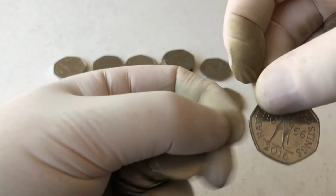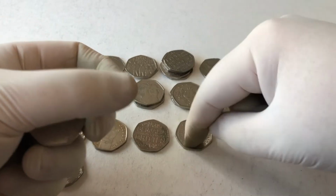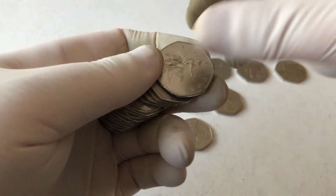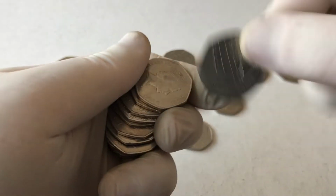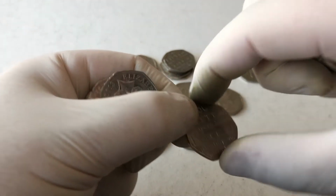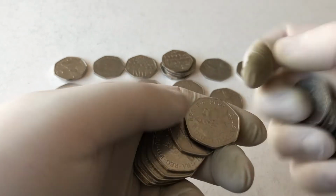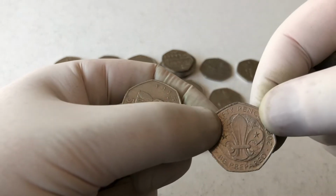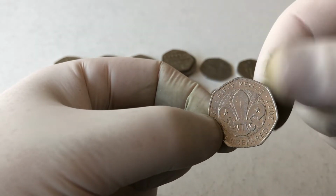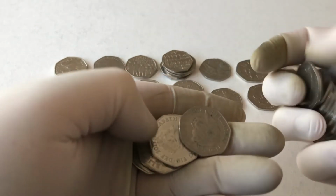Well, there's a good one. Battle of Hastings. I've already got it, but nice to find. That one is worth over face value and has been going up a little bit recently. That one's worth about £1.25, £1.50, something like that. So that's good. Another dictionary. Dictionary was the most common commemorative 50p before the introduction of Benjamin and Peter Rabbit. So you will find lots. There's another reasonably common one, but getting more scarce now. The Scouts.